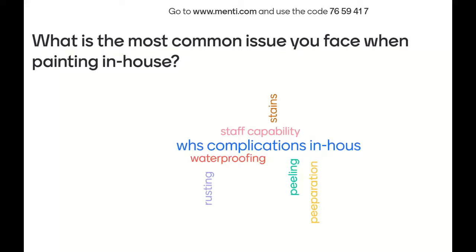So we've got stains. Yes, agreed. Blocking stains is a really important issue, and if you don't use the right primer, those stains will just keep bleeding through, so that's a good one. Staff capability, that's a really good point, and it also goes hand in hand with the next one around work health and safety complications. There is a reason that painters exist, and often it's because they've considered those access and health and safety issues, and they have insurances for those, so it's a really important one to consider when you're painting, and we'll be able to talk about that a bit more later.